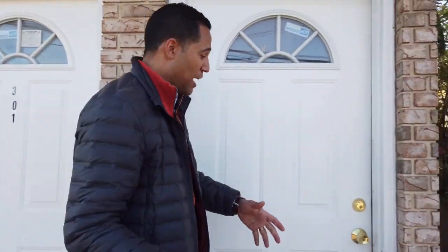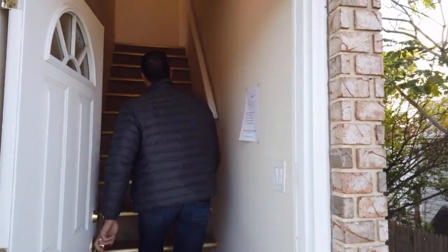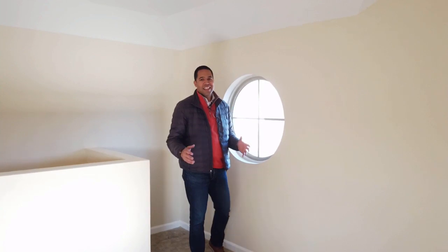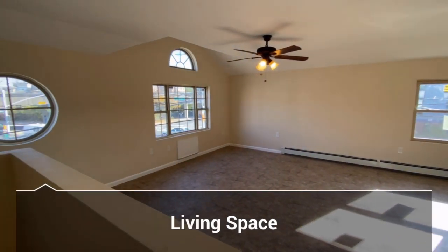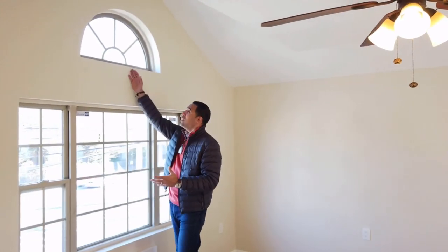Now, let's check out the work and the beauty you'll find in Unit number 2. If you're gonna choose to live here, it's a hard choice. The second floor is also very nice. I love these windows, and this cathedral cutout for the ceiling gives it so much detail. You've got another window here, half moon, which lets in so much beautiful sunlight. You're really gonna enjoy this place.